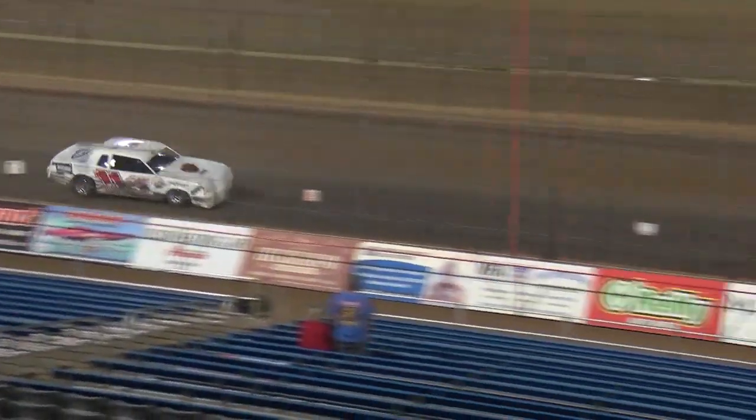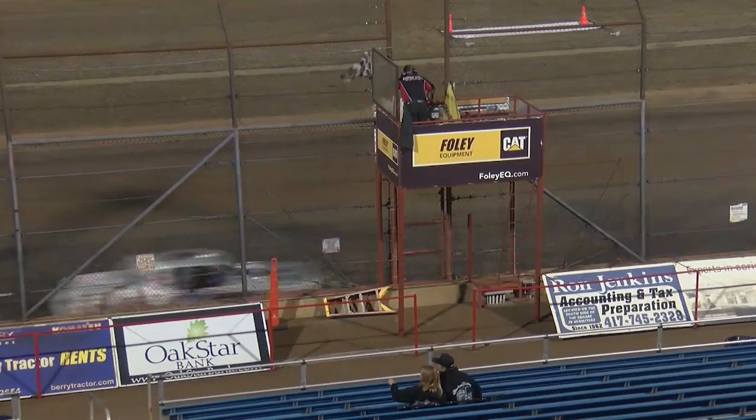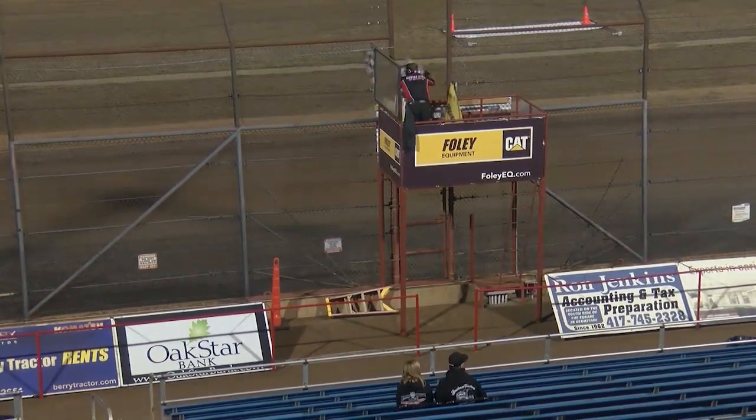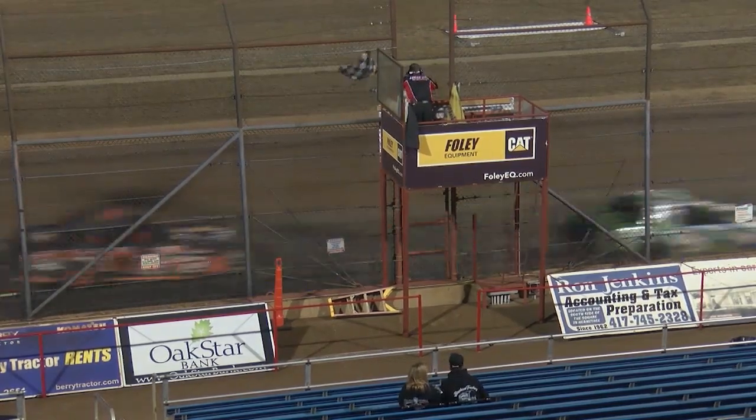Waylon Dimmitt, wide open Waylon from Camdenton, Missouri, will win. Mason Beck in second, and at the line, Pat Graham is able to edge out William Garner in a great 3-car battle for second.